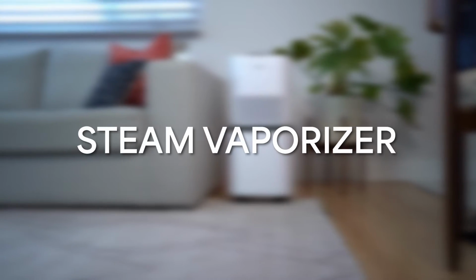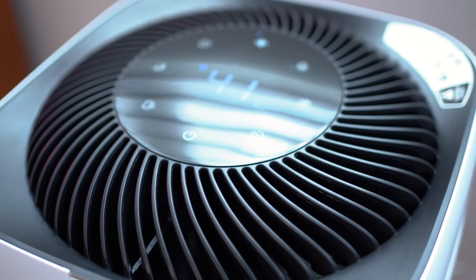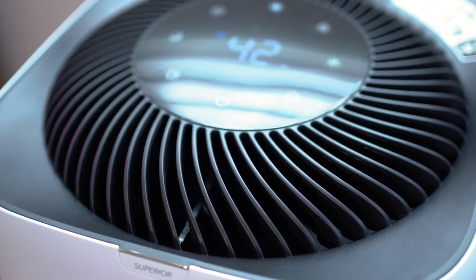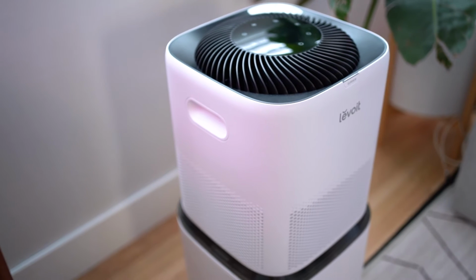Steam vaporizers use electricity to create hot steam inside the machine that then cools before it leaves the machine. While these can be good, you do need to take care not to spill them, since the hot water inside can cause burns. Then there's evaporators. These devices use a fan to blow air through a wet wick, filter, or belt. The Superior 6000S is an example of a smart evaporative humidifier.